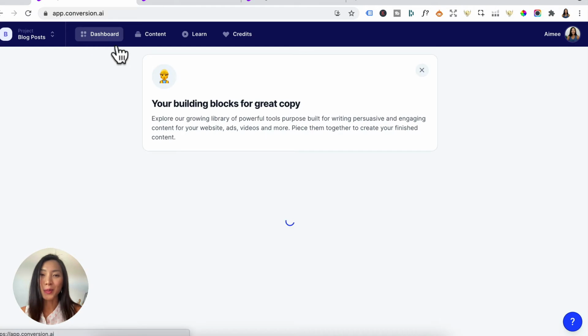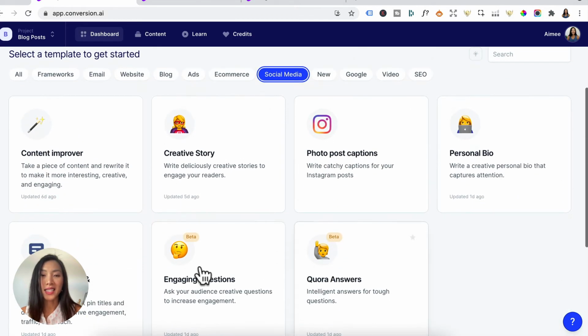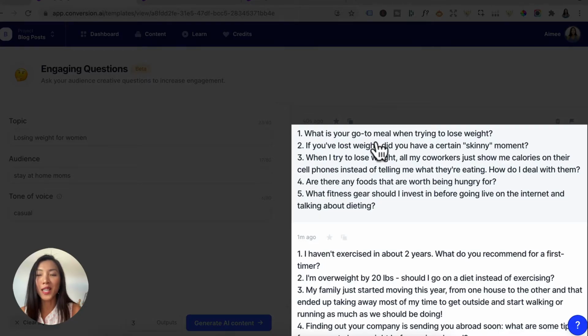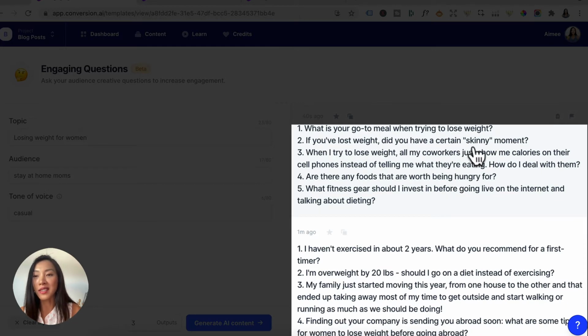Let's go back to the dashboard, click on social again, and click on engaging questions. This is a really good template to use if you have a Facebook group or you're part of a community and you want to fire up your engagements to get those likes, hearts, and comments. I really like this one. What is your go-to meal when trying to lose weight? If you lost weight, did you have a certain skinny moment?